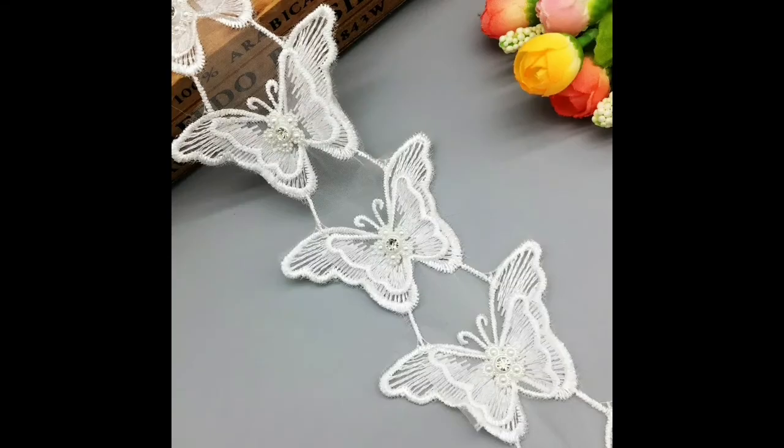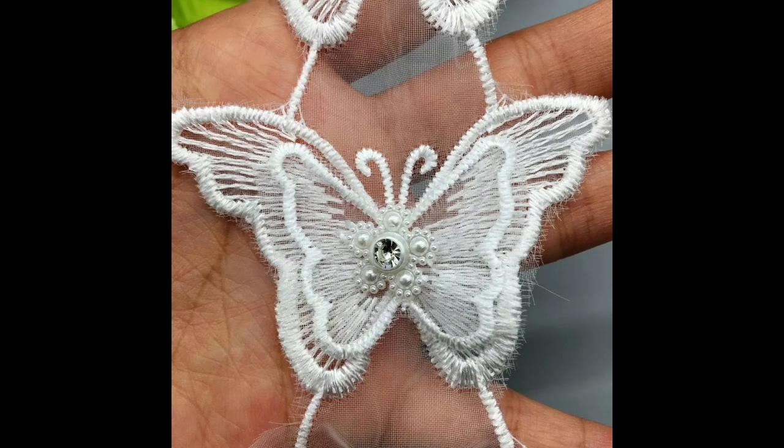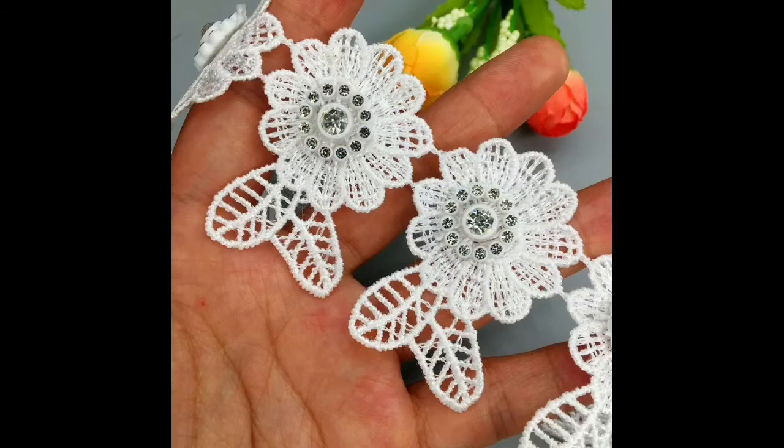Beautiful. Then we have a more delicate butterfly trim, 1 yard of this vintage butterfly trim, £1.76. Now, obviously, if you're in this seller's store and you're a bit stuck, there is a search thing that you can click on and just put butterfly in. It will pull up all the butterflies, or, from the description I've given you, I've tried to give you as much so you can just search.